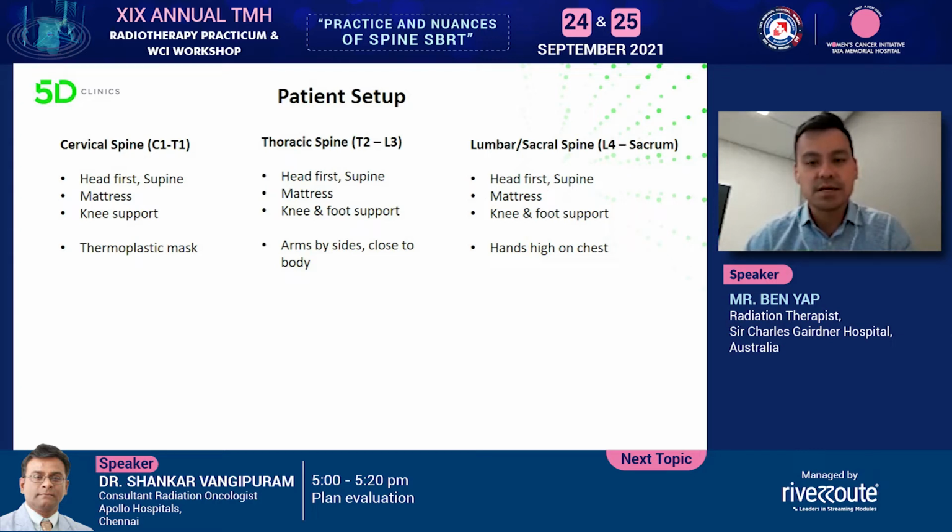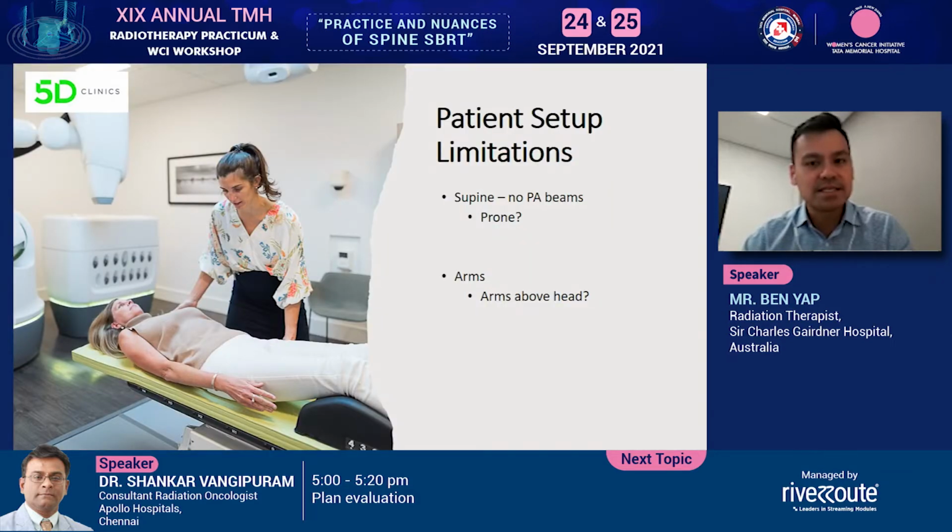As you know, Cyberknife is a robotic and non-coplanar system, which allows for treatment beams to come from many different angles. 5D Clinics patient setups prioritize maximizing the number of possible nodes and segments, or treatment beam angles, because we want to allow for the most optimized and efficient planning and treatment delivery. A limitation of the Cyberknife is its inability to treat PA beams, or posterior anterior beams, as the linac is unable to position directly underneath the treatment couch, unlike a conventional linac. So this poses a challenge for posterior targets like spines.